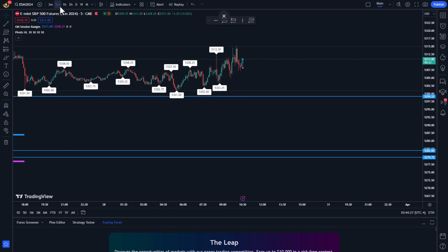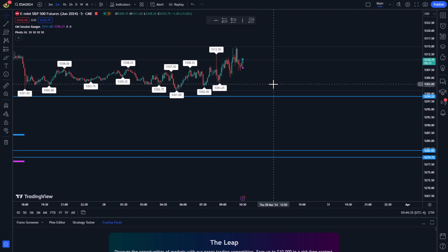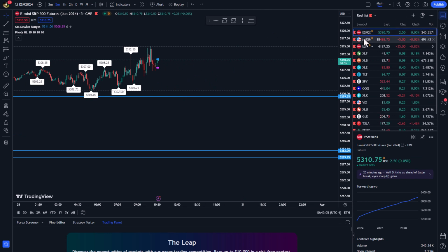This is the S&P. I'm at the 5-minute. I can look at 3-minute, and you see it's already got a candle forming. I like the 5-minute personally. Some would say that might not be frequent enough to get updates, but this is a more accurate candle and price action. So that's the S&P. The Nasdaq, I need to switch this over if I can. The indicator I'm using is called the OM session ranges. Let me see if I can switch over to Nasdaq.